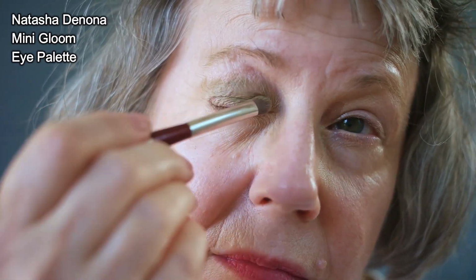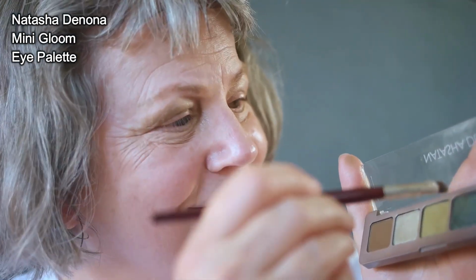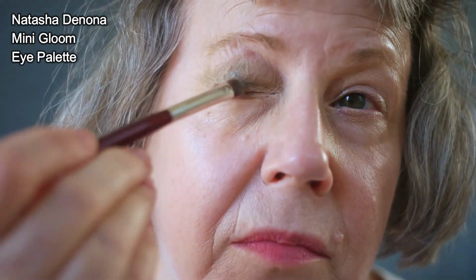And then I have this little eye palette, called the Mini Gloom Eye Palette. It's $27, and I tend to like these little Natasha Denona eye palettes. They have 5 different shades in them, and they are fairly reasonably priced. I have all of the ones that do not have aluminum powder in them, and I'll show you a list of all of the Natasha Denona products that I have tried in terms of how much I have liked them. And I would say that this green one I really, really like, actually.